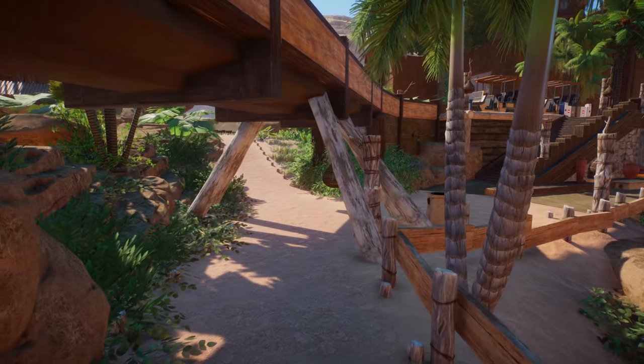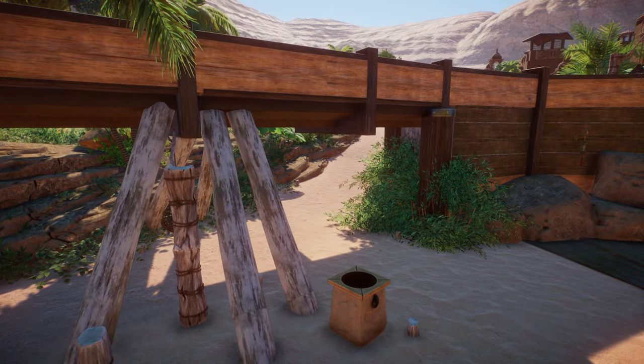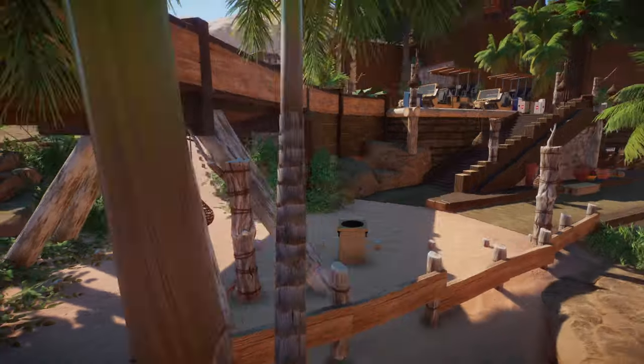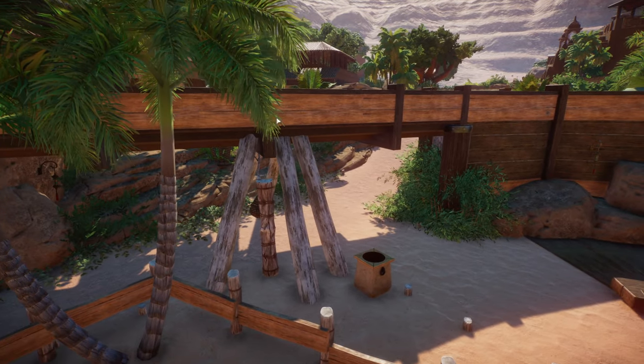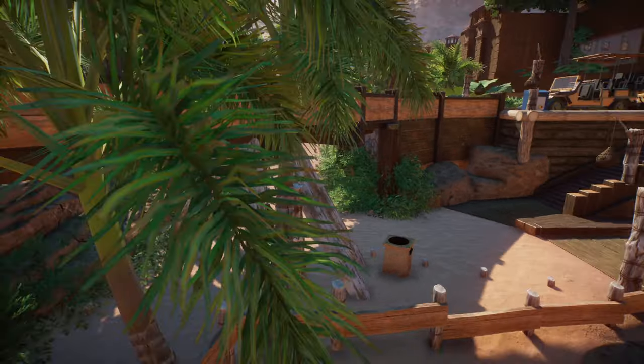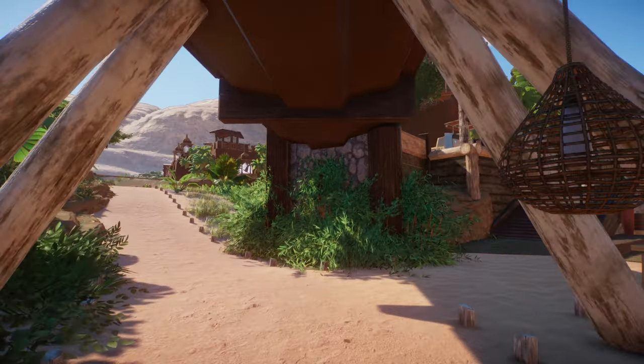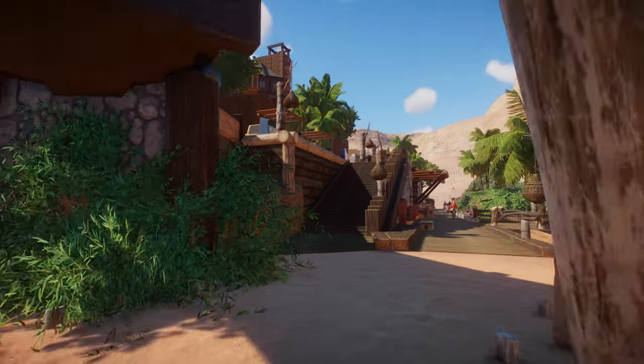I also really like these support beams here, like they're just holding the thing up. It seemed like this was a long stretch here without any supports. I feel like it needed something, so I just went with these rustic beams, or logs, that are just holding it up.